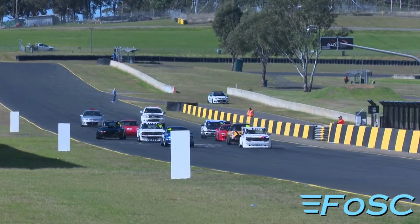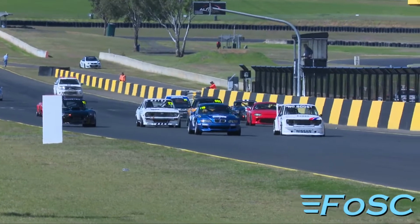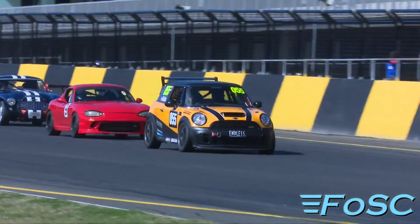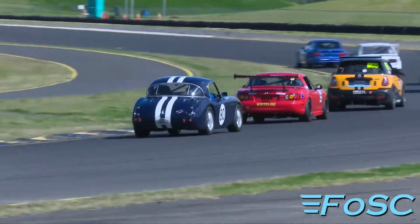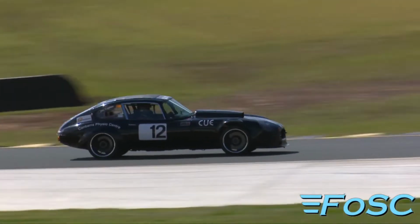From the opening race for the historic and invited sports and touring cars here at the Festival of Sports Cars event, you can see getting away quite nicely in the Datsun 1600 was Nick Manikos in the independent bakery car. He was leading Chris Goff down into turn one in the Targa Racing BMW. A smaller field, but still some great action from these guys.